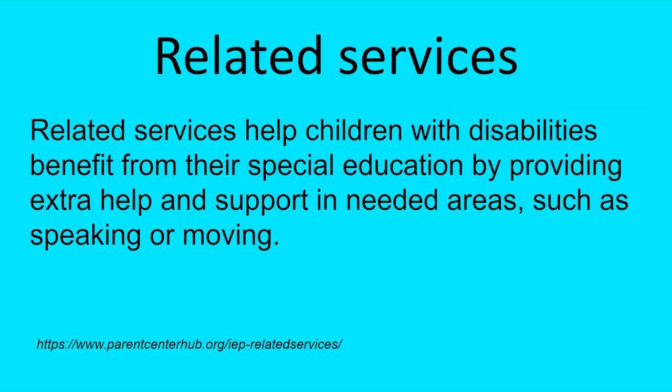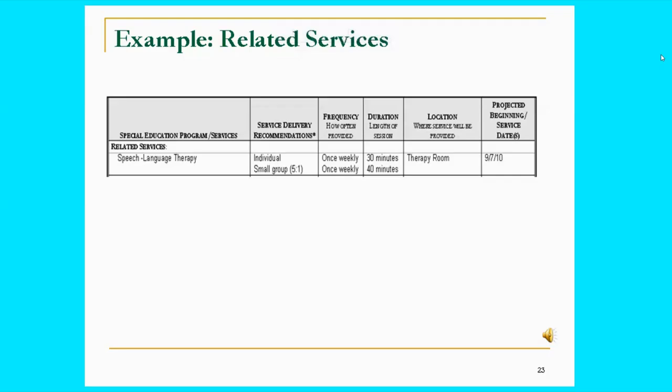Related services help children with disabilities benefit from their special education by providing extra help and support in needed areas, such as speaking or moving. There's even a specific spot in the IEP for related services. It's right here. Now, related services is just like special ed services. It's set up the same way.